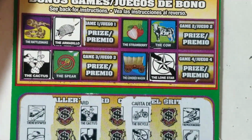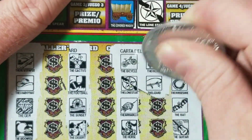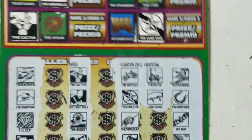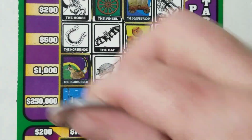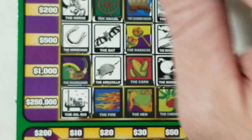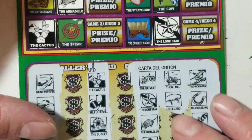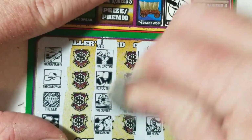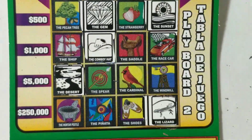All right, so let's look. Cherries would be good. And covered wagon, rattlesnake, or spear. Lizard and oil rig. No. There's a lizard. There's the oil rig. All right, so add Roadrunner to the list. Roadrunner, maracas, cherries, rattlesnake, spear, covered wagon. Fire and piñata. Nope. There's that piñata. There's that fire.